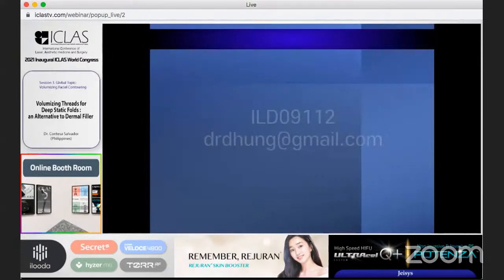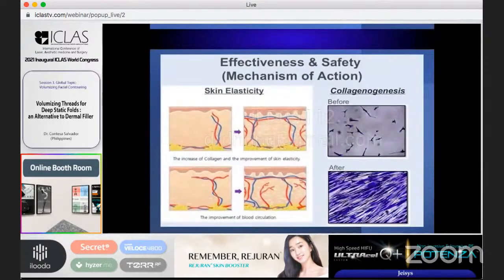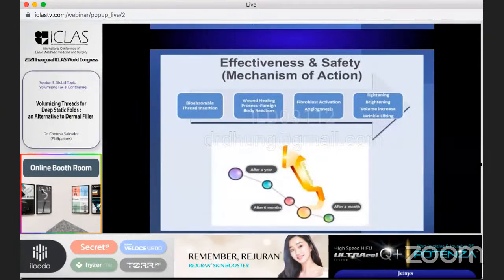The effects include neocollagenesis as well as neoangiogenesis, leading to the synthesis of new collagen fibers and improvement in the microcirculation. The PDO threads are effective in skin tightening, firming, brightening, volume increase, and wrinkle lifting.